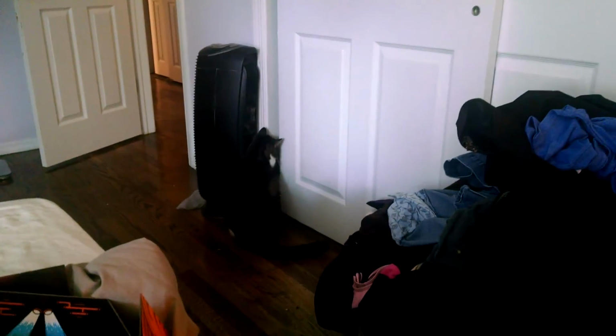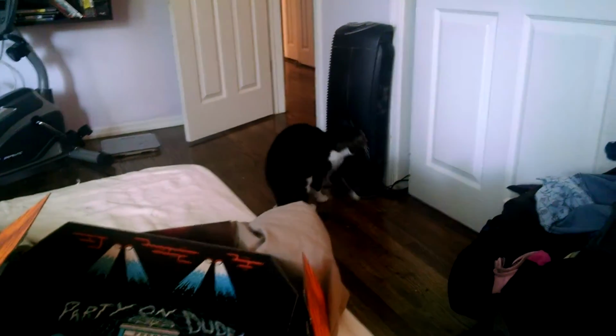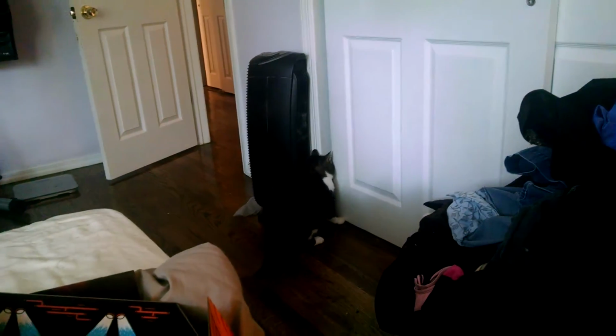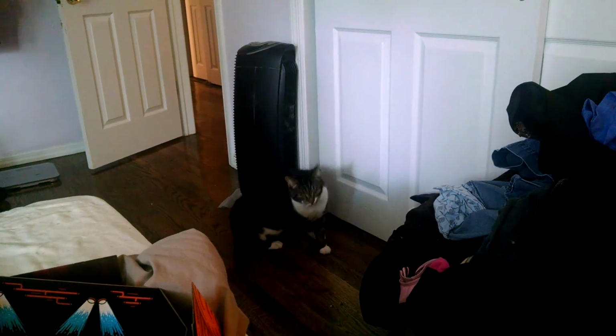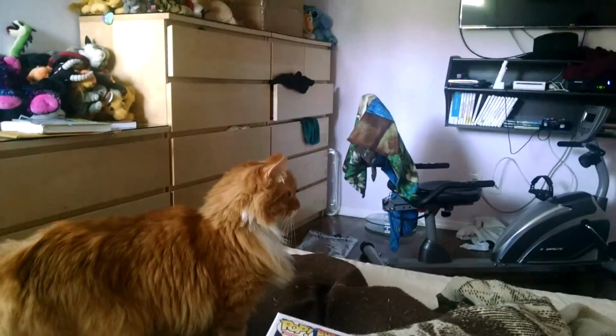So, yeah, Stripes is being cute. And he was walking on the Loot Crate box. And so was Fuzzy. So you get a few minutes of Stripes trying to open the closet door again. Stripes, stop trying to open the door. I love how he walks away and comes back. Okay, you see that? That is a hunting kitten.